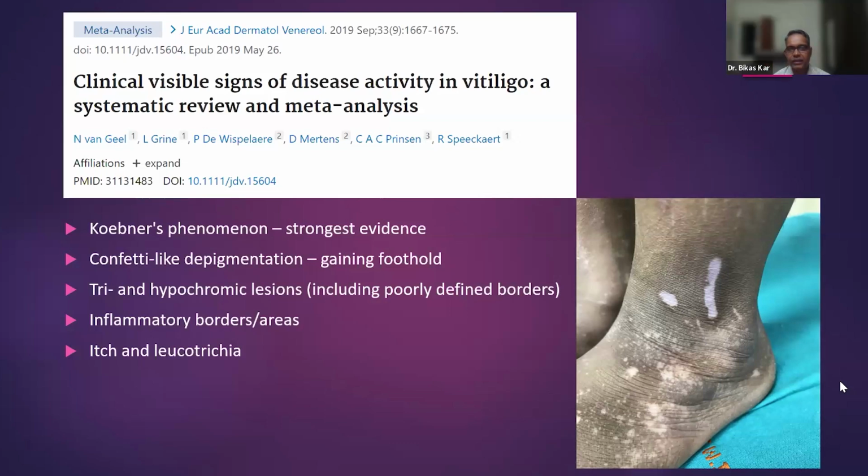Leukotrichia, yes, but again, that is a double-edged sword because sometimes in repigmenting vitiligo also, you have persistent leukotrichia. True. So whether that can be taken as a marker of disease activity or not, it's very difficult. You would correlate with other evidences as well. Okay, right.